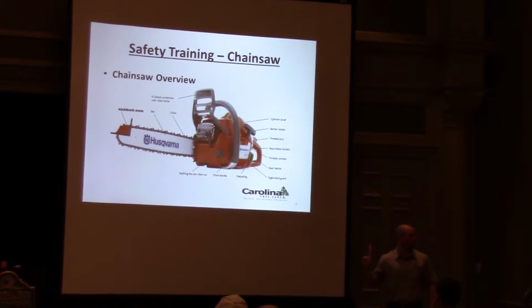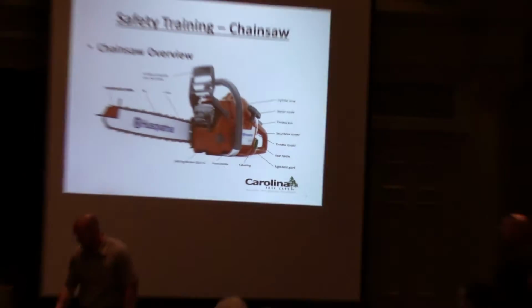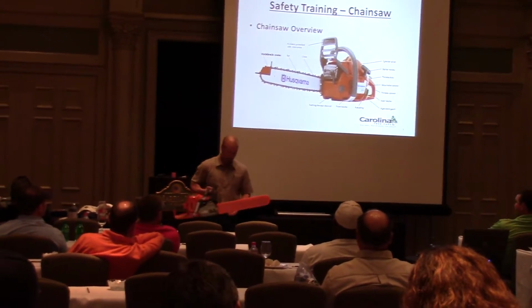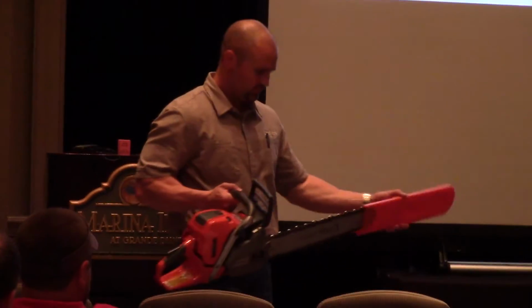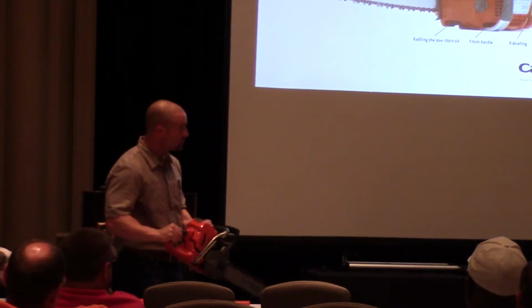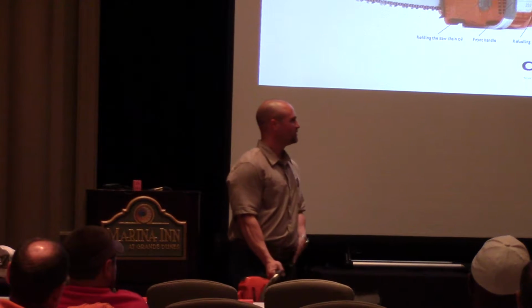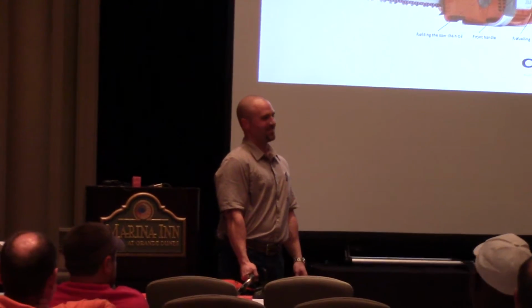Now, the safety features of the saw. Most people, I'm going to venture to say, do not even check the saw before they operate. Of course, in the business we're in, we do. And just to round it all up, we can end the class now, and I can say, don't run a chainsaw, just call Carolina Tree Care, we'll take care of all your business. That'll work.